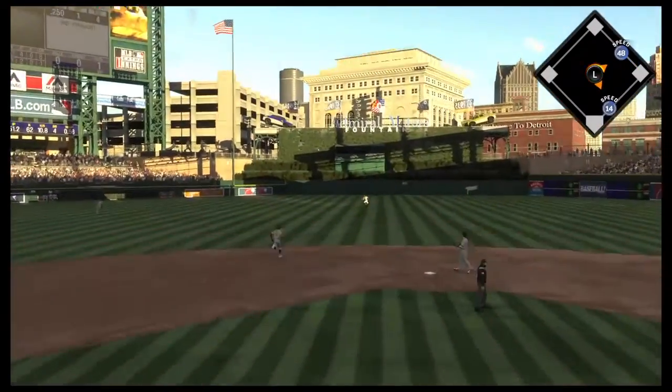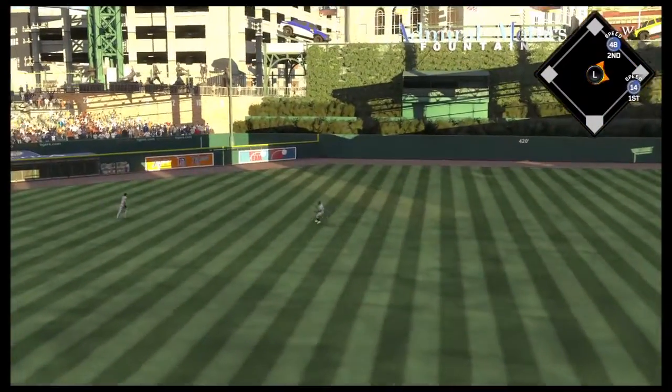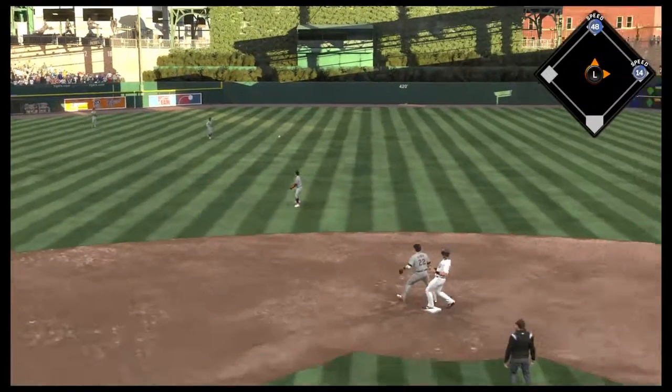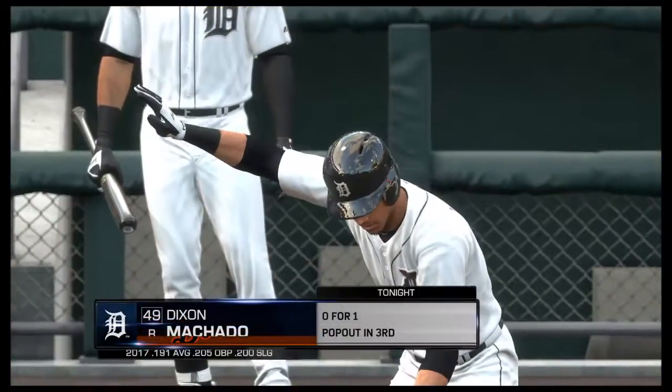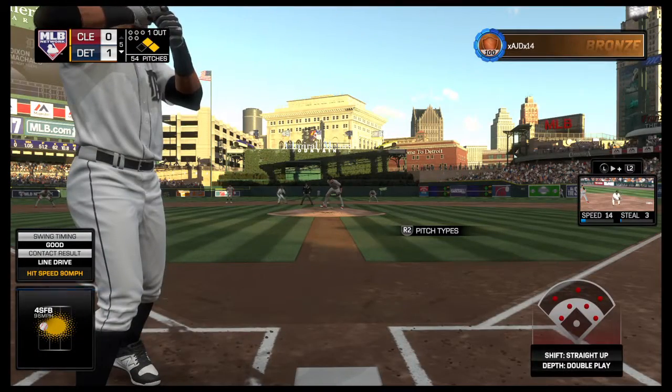Line towards center field. And that's in there. Base hit. He'll get it into second. Dixon Machado digs in. So far 0 for 1 with a flyout. Dixon Machado.